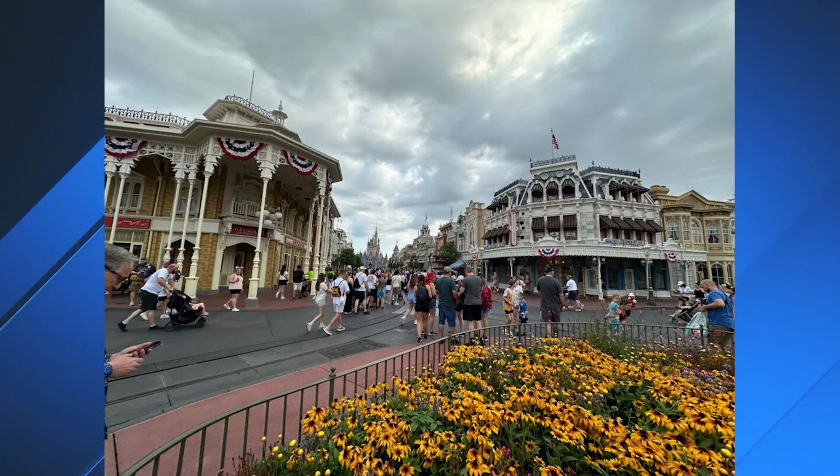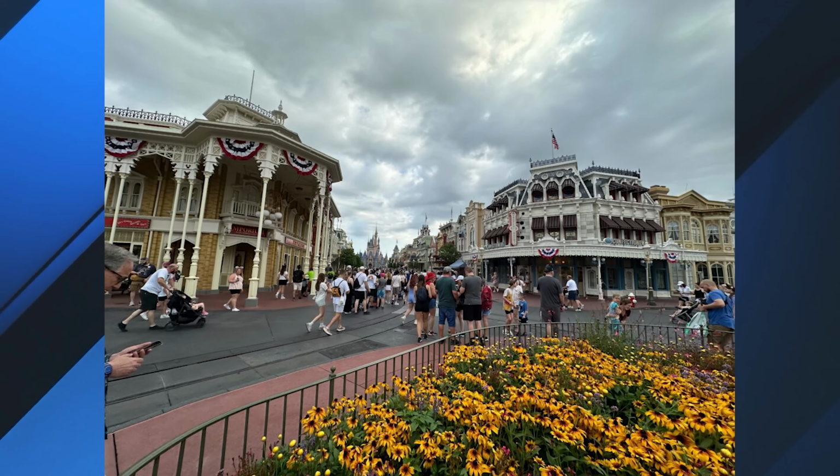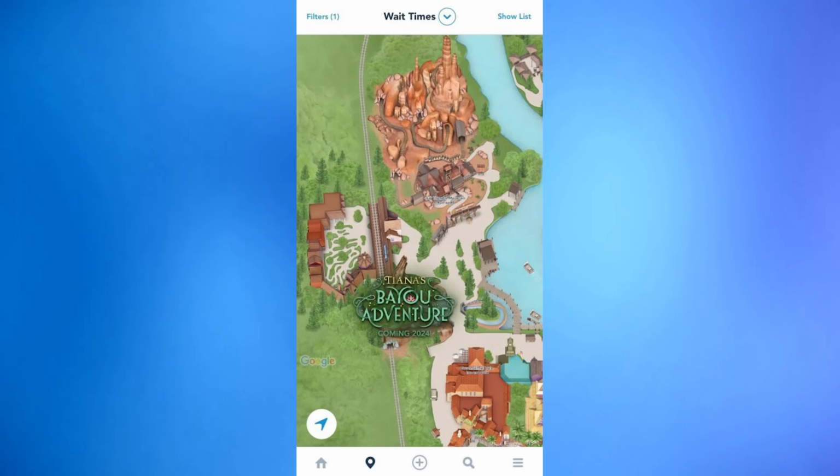Both sides of Main Street USA have been getting patriotic bunting, with the decor lining the Emporium and the Main Street Confectionery. The virtual map of Magic Kingdom on the Walt Disney World website and My Disney Experience app has been updated to include a detailed artistic rendering of Tiana's Bayou Adventure. When the attraction was added to the map in June of 2023, the Tiana's Bayou Adventure logo was just placed over the image of Splash Mountain. The old attraction's tree was even visible there at the top of Chickapin Hill.